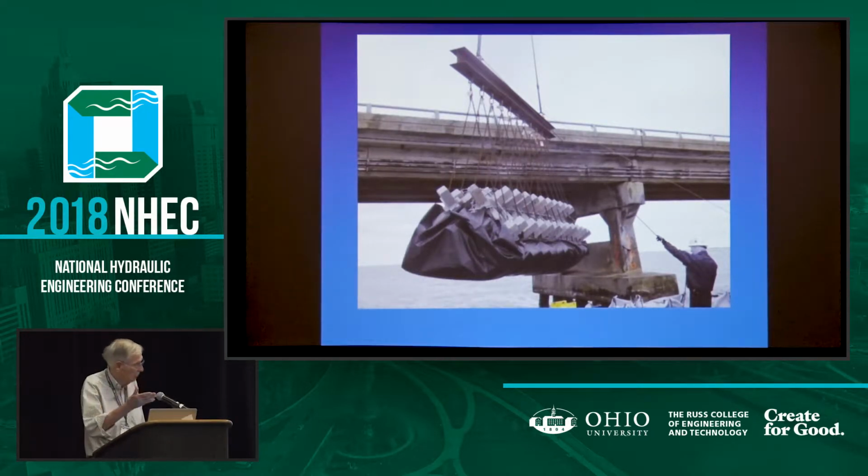This is from the Bonner Bridge on the Outer Banks. We're starting to, the DOTs, North Carolina DOT, the DOTs are starting to realize that you need to get innovative if you're going to put your filter underwater. This was an emergency solution to a problem with a nor'easter approaching, where there was some real concern about one pier failing on the Bonner Bridge.